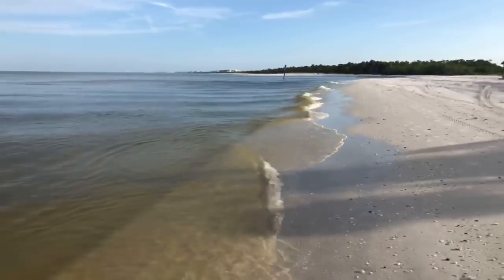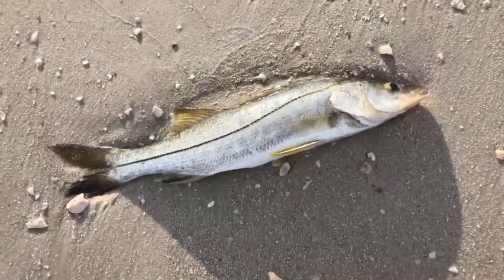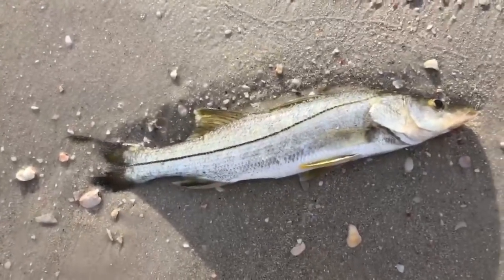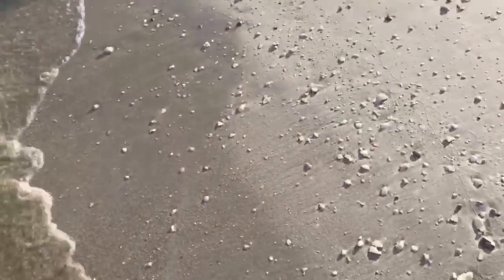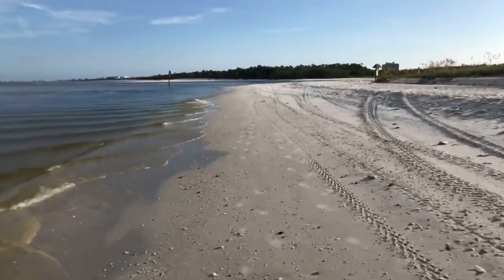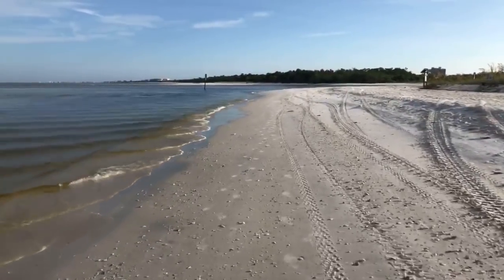This is so sad. So sad seeing all of these snook washing up on the beach. It's terrible. These are one of our very popular game fish here, the snook. And I have just seen them all over the beach this morning. What a horrible sight.